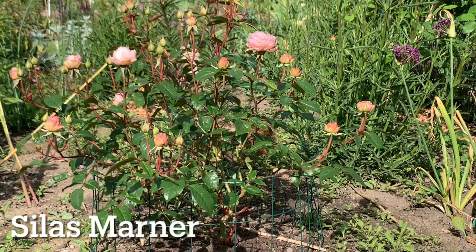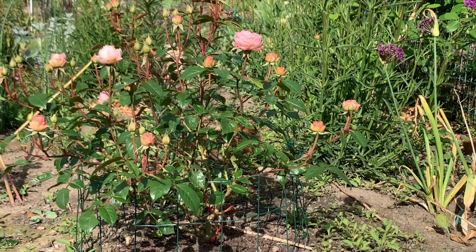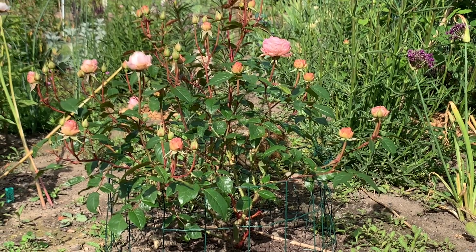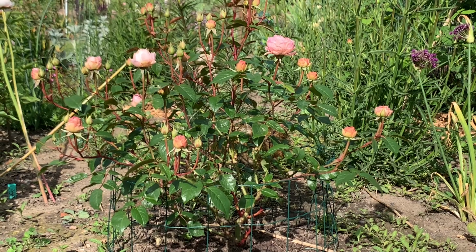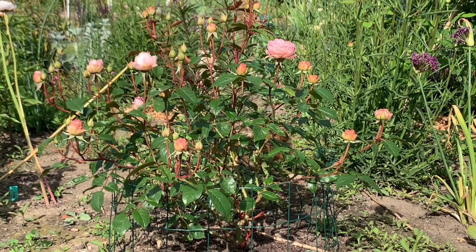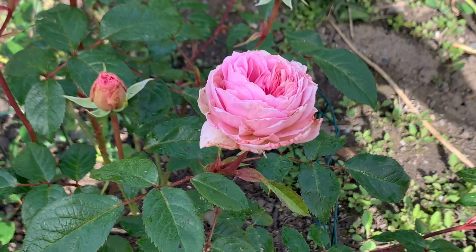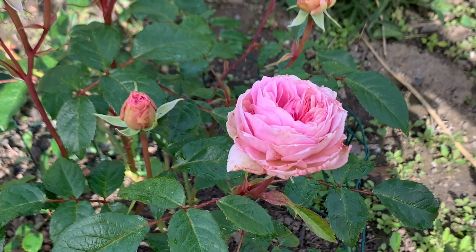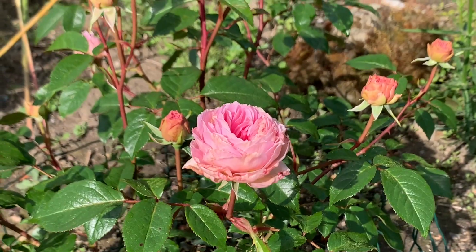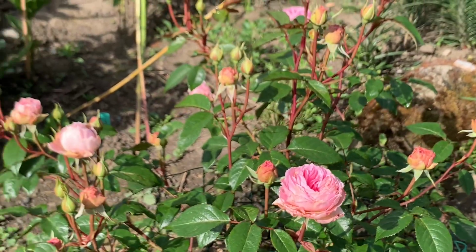Now, this is Silas Marner. Almost in flower. There are some buds half open. 2-year-old bush. Flowers are not big. This time I've seen far bigger flowers on it. There are loads of them.